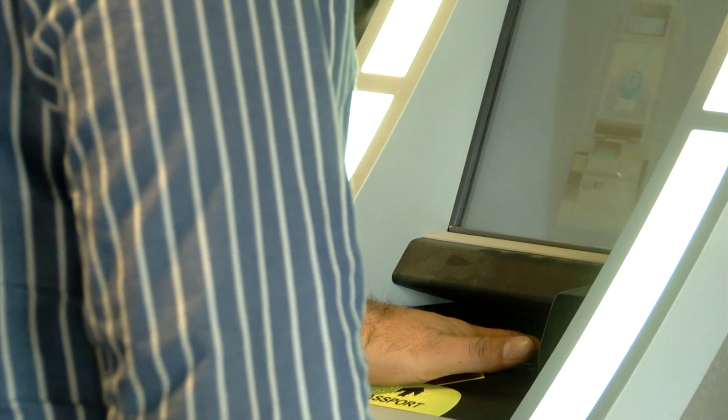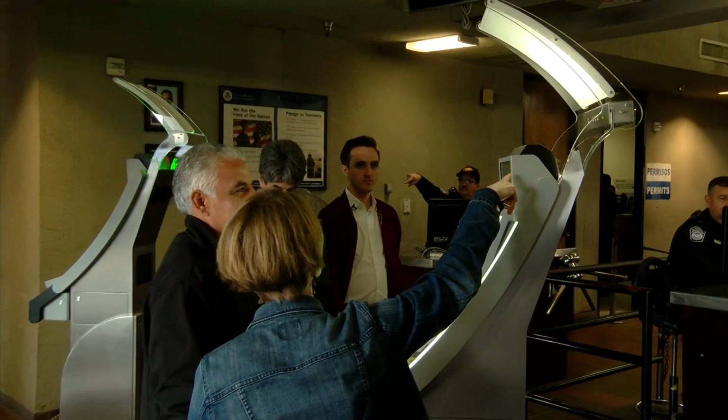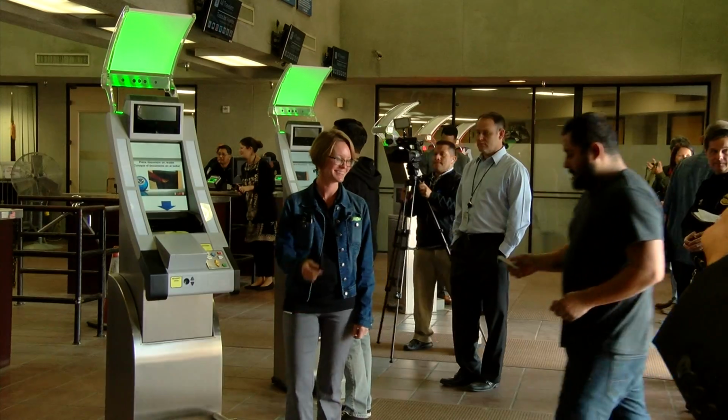Border agents help them feed their travel documents into the kiosks. Then, if they're a U.S. citizen, they're ushered across the border, but the non-U.S. citizens are asked to stay back for a moment. Look in the mirror. They have to stand very still while a camera inside the kiosk scans their face and eyes.